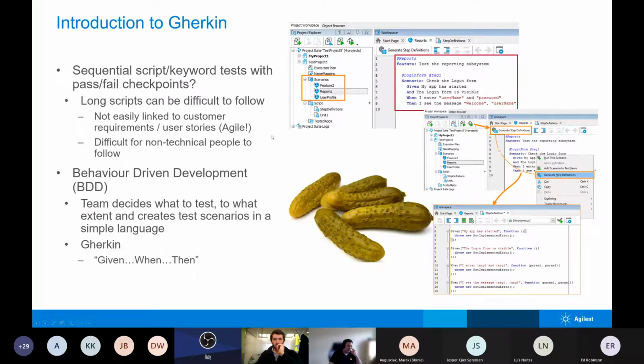I've got another demo in a bit, but just to briefly introduce behavior-driven development, this is a way to structure your tests and can help you with writing them.